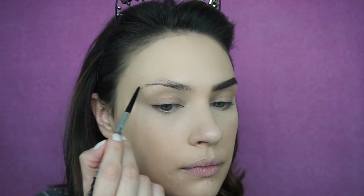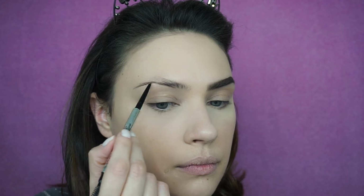So what I like to do first is go under my brow and map out and sketch out where I want my brow to be. This is my rough sketch, kind of like a guideline for what I want to do next. And since I have very sparse brows and I'm going for a more glam look, I'm going to move on and use my Ka-Brow in shade number 6 as well.